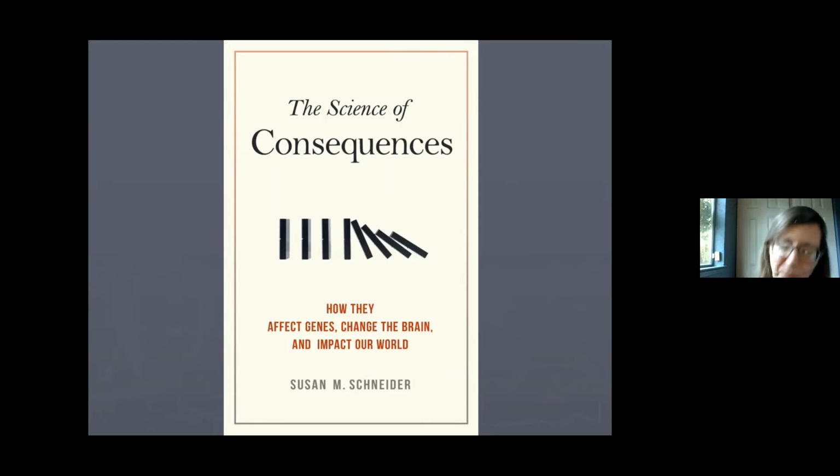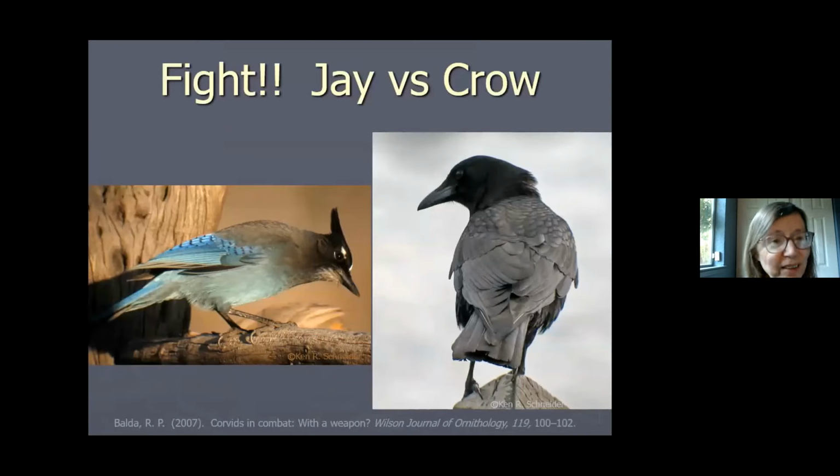And I have a number of bird examples in the book, including this one from ornithologist Russ Wald about 15 years ago now. He was in the Southwest looking out on his backyard, and he had a big tray feeder, and a crow was dominating it. And a Steller's jay kept on trying to get in there and get some seeds without success. And before his very eyes, the Steller's jay then landed on a shrub in his backyard and broke off about a 4-inch twig and flew back to the feeder and lunged at the crow with this weapon, this 4-inch long twig pointed at the crow, and the crow jumped back.